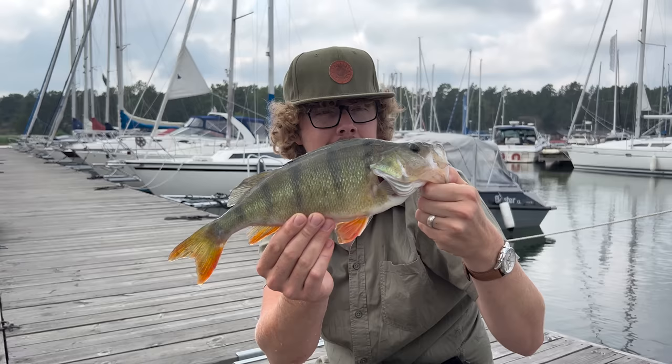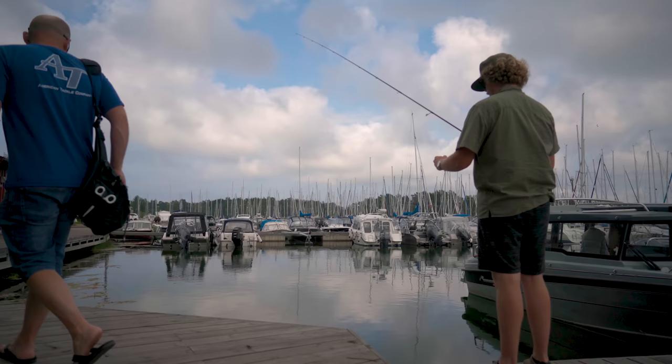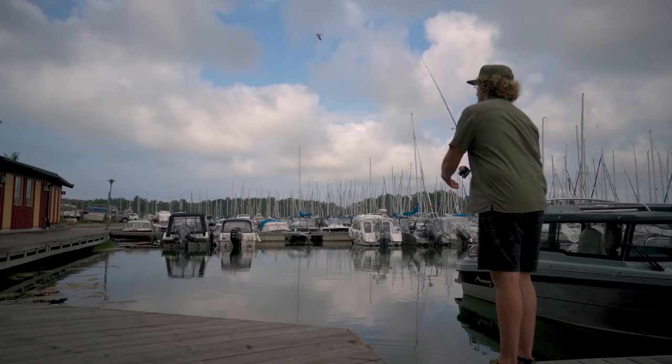After catching what I'm pretty sure was a personal best perch, the rest of that little jigging session became pretty difficult, much like the rest of the trip over in Sweden. But nevertheless, we had fun doing so, walking around this huge marina. I think it's the largest in Sweden, just water everywhere, as you can see from the drone shots. Stunning place and a lovely venue to catch some perch.